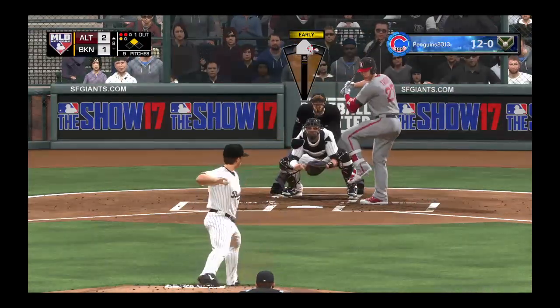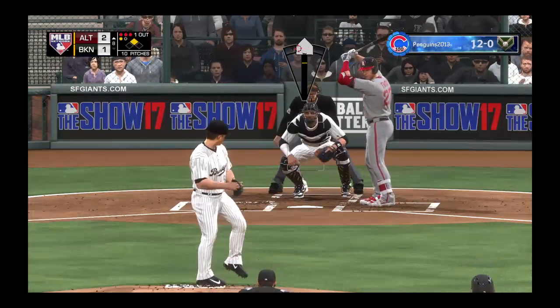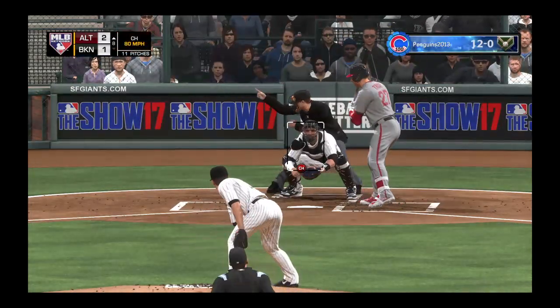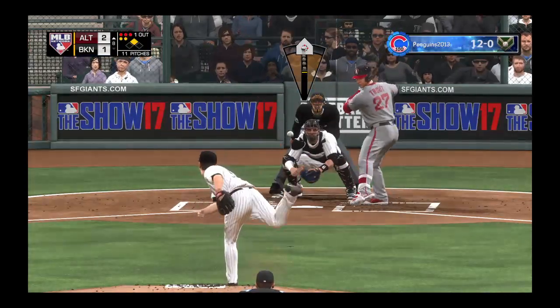Most good pitchers know that they have to work inside and sometimes even come off the plate to keep hitters from getting comfortable up there. I think that was part of the intent with that last pitch. And he takes a cold strike at the knees, and that'll run things full.